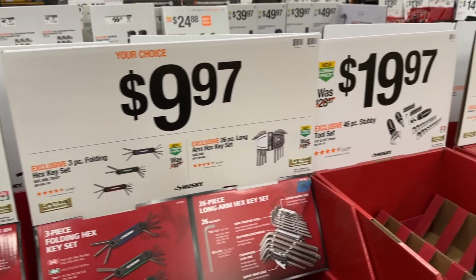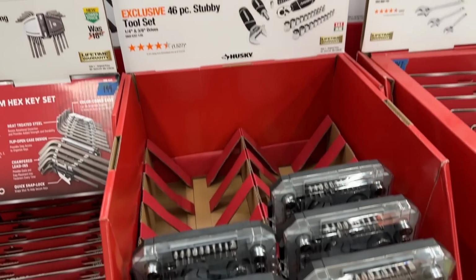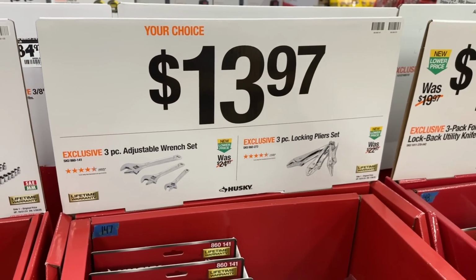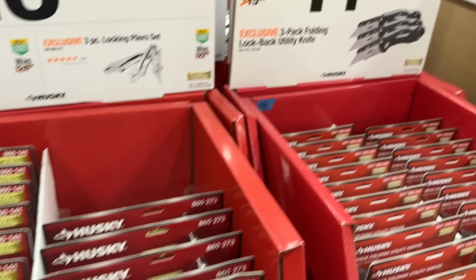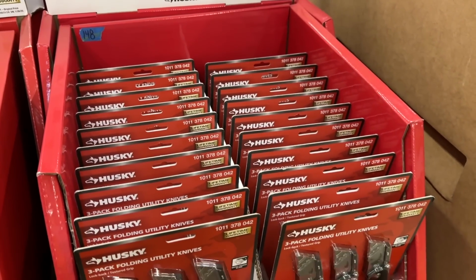Then we even have a couple other just fun items I really like. I love this stubby tool set here. I think this is a great thing for every DIYer to keep on hand. Great price, fits anywhere, can go in your pack or your house. And we also have some wrenches. Again, good thing, solid thing there. Then even a couple utility folding knives.